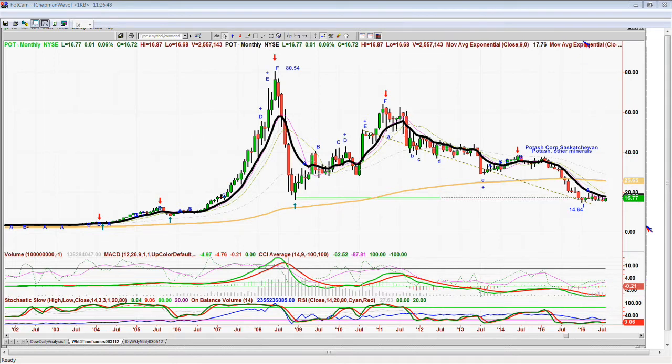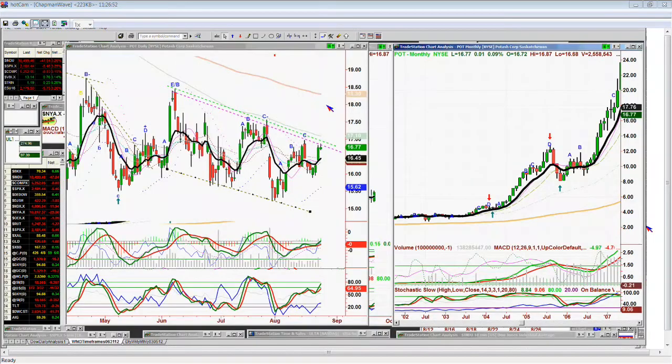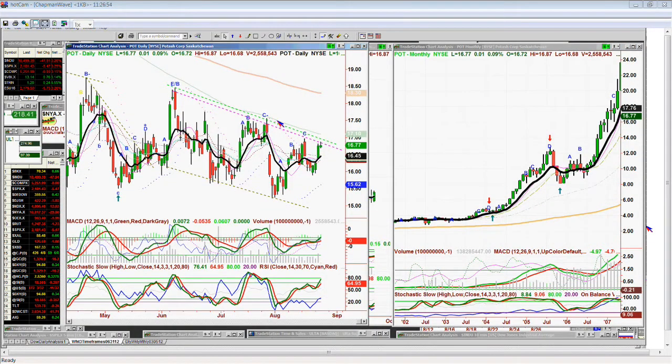So I like the fact that you've got it on your radar. I like the fact that you're trading it very well. I'm just going to say to you, it's bumping into that resistance line. I'm pleased you took your profits. If it pulls back again, you can do the same thing at about $16.45.